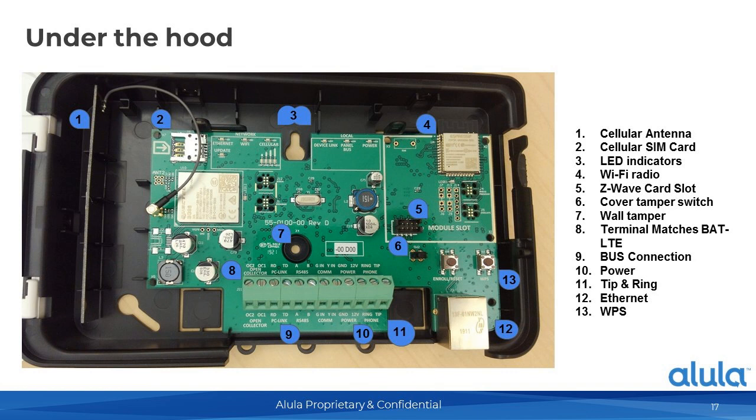If the cover of the BAT is open, you'll get a cover tamper condition. And if you look at 7, we've also got wall tamper. If you screw this thing down, don't screw it too tight because you might break the seal, at least the center screw, number 7. You might break the seal, which would cause a wall tamper condition, but both of those are built into the BAT Connect. So you have cover tamper and wall tamper, which by the way can be disabled remotely on the AlulaConnect portal. Another nice feature of AlulaConnect.